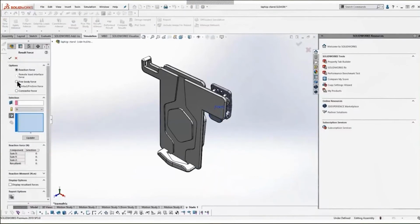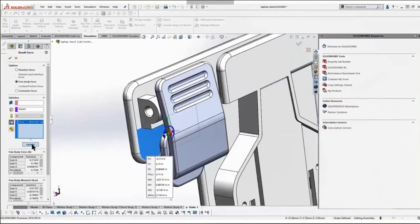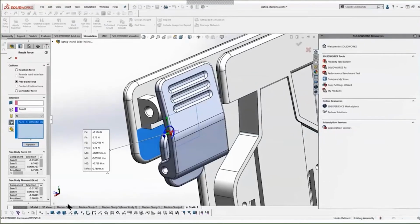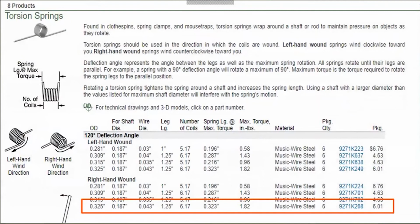Taking a look at the results, we're able to check the free body forces of a specific point. In this case, it is along that back face. And what we see here is that we require a normal force of 6.75 newtons to keep this in place. So we went ahead and sourced some springs for that. I'm sure many of you recognize this page. This is from McMaster-Carr. Looking through the available springs, we found a good choice here. 6.75 newtons is roughly 1.5 pounds.